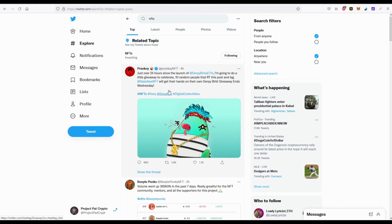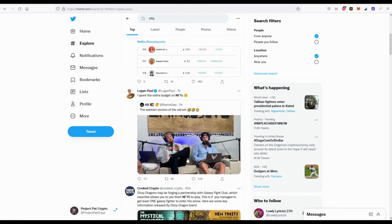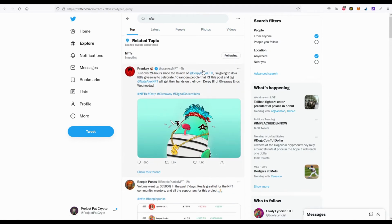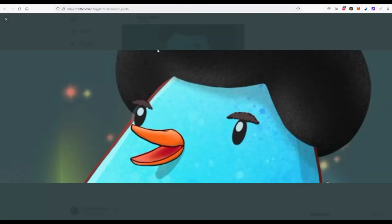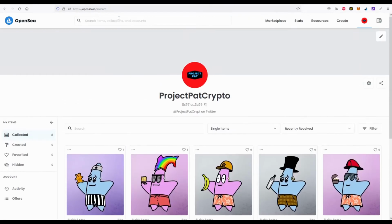So you've got Derpy Birds right here. You can always type giveaway too, but if you're looking for NFTs, there's so many out there for you to find. If you're looking at Derpy Birds, you click on it, oh yeah, he's cool. I love his afro. But when you click on him, this one has less than the other one did. But then you go here and you type Derpy Birds.